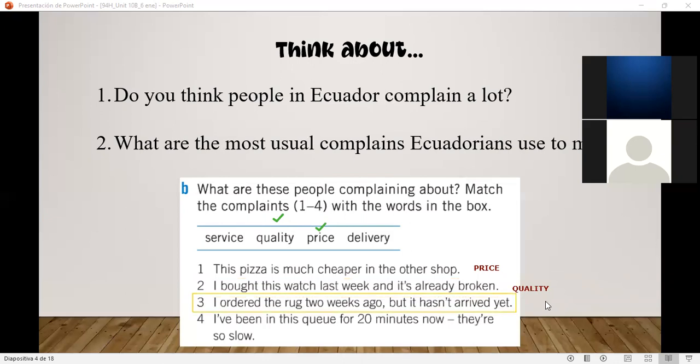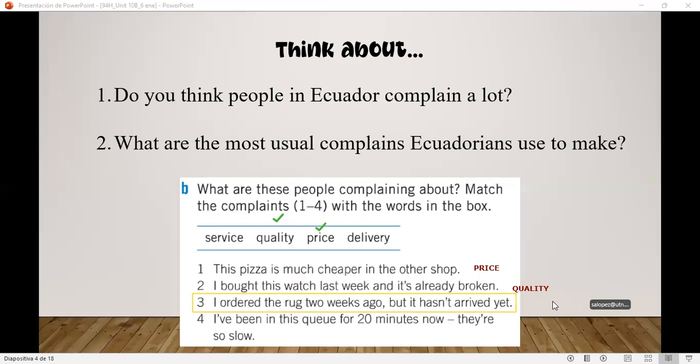Let's continue with number three. Help me reading number three, please. Michelle Rivadeneira, help me with number three. Hello, Rivadeneira. Yes, yes. I ordered the rug 2 weeks ago but it hasn't arrived yet. What are they complaining about? ¿De qué se quejarán? Or the service? Listen carefully. I ordered the rug 2 weeks ago. Ordené una alfombra hace dos semanas, pero aún no llega. Service or delivery?